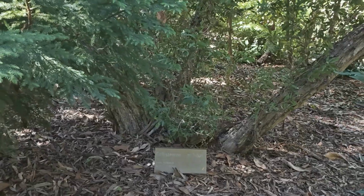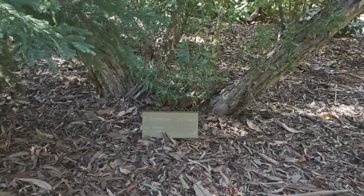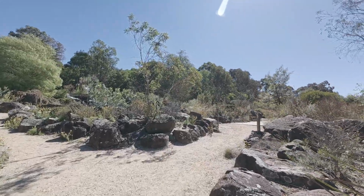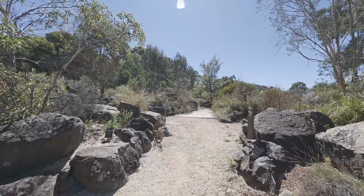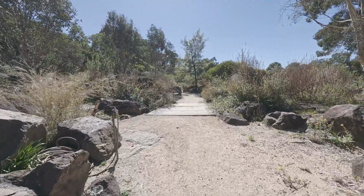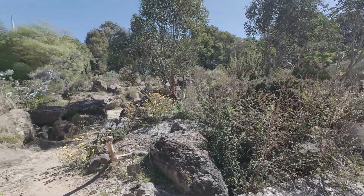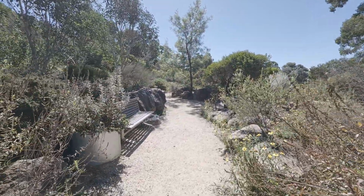This one is a bit hard to read, but I can see that it is from Tasmania and this part of Australia. So we actually came out from the rainforest area, and I don't know where exactly we are, but it looks like the desert area, not the outback area, but the desert area.